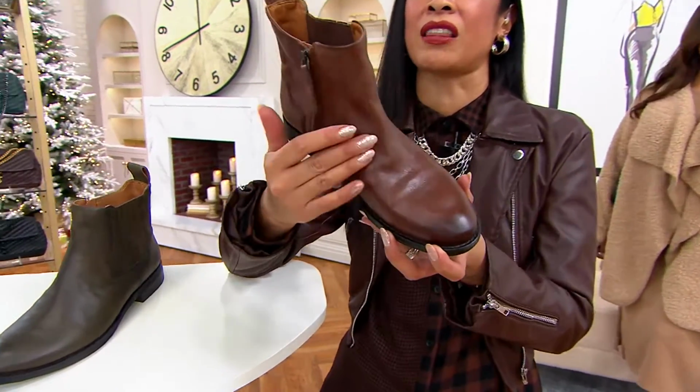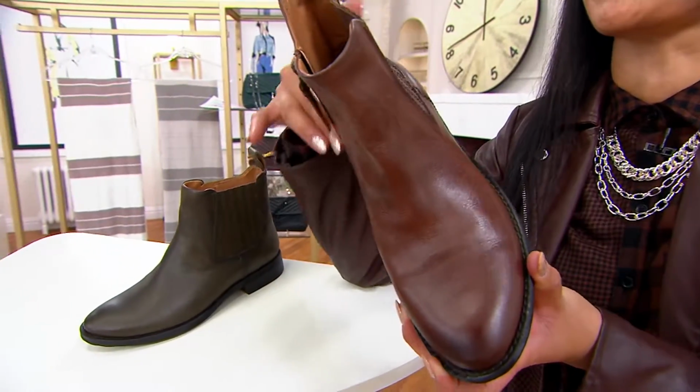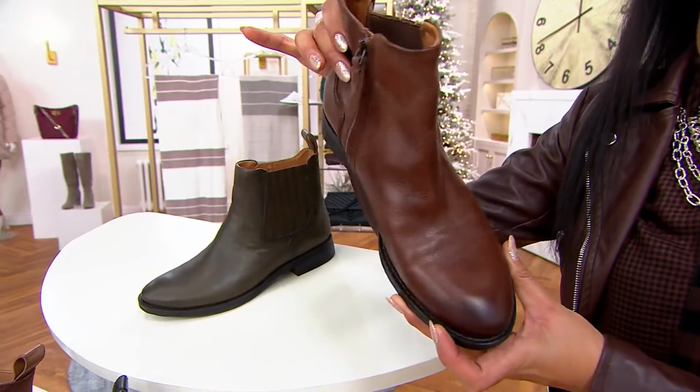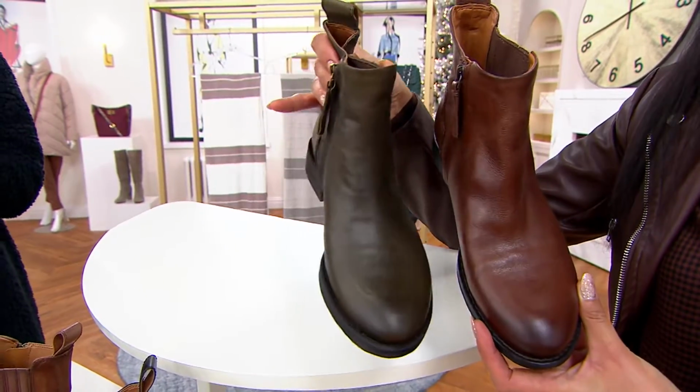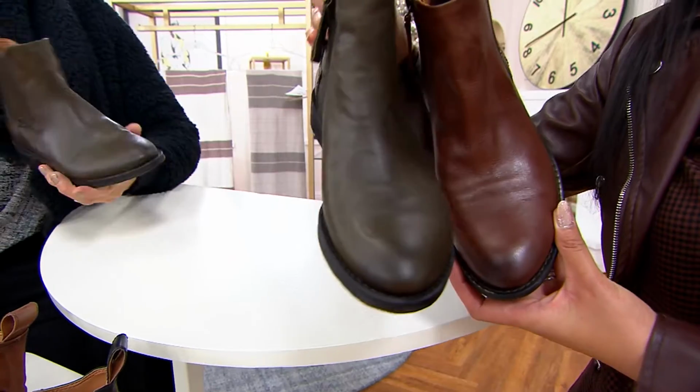But if we look at that shine, we're thinking about holiday too. This is perfect for Thanksgiving, for example. I mean, the olive is a great go-to. These neutral tones are just a great staple in your closet.